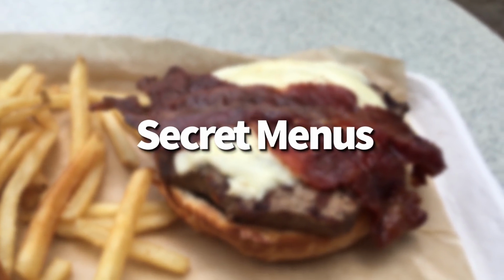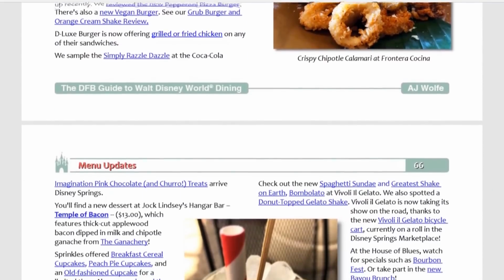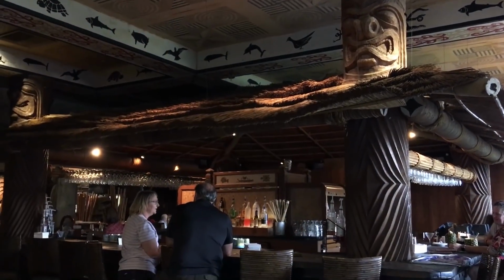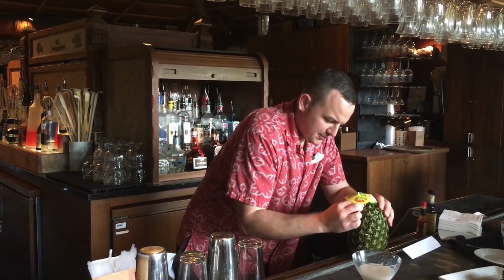All right, secret menus. Now, the secret menus around Disney World change every year, and we always update them in the DFB guide, so you've got the most recent version at hand. One of our favorite dining tricks is getting those secret menu items and figuring out where you can find them. It's a huge game we play at DFB all the time to find all of them.